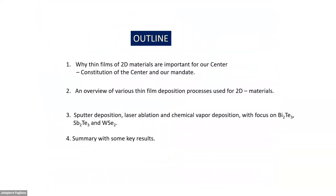So with that, let me quickly give you an outline of this talk. First, why thin films or 2D materials are important for our center. I'll talk about what is the constitution of this center, what is its mandate, and then I will give you an overview of various thin film deposition processes used for 2D materials. That includes physical vapor deposition, chemical vapor deposition, solution growth, and so on and so forth. My focus would be on sputter deposition, laser ablation, and CVD, chemical vapor deposition, particularly of bismuth-based tellurides like Bi2Te3, antimony telluride and tungsten diselenide. And finally, I will give you a brief summary with some key results.